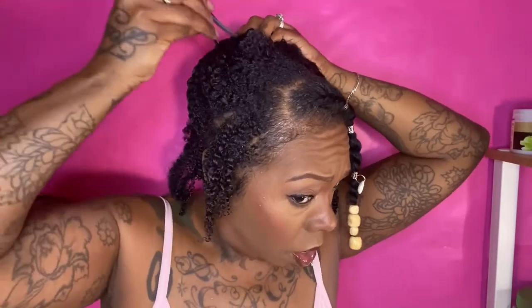What I did was just retwist the flat twist and add more beads to the end. That was it. But I'm gonna go ahead now, use my blow dryer on high heat and a low speed. No, probably between a low and a high speed. I do both, and I'm just gonna do that in sections. So I know the smaller your sections, the more length you'll get. So here we go.